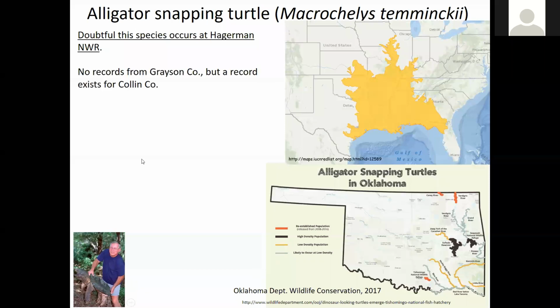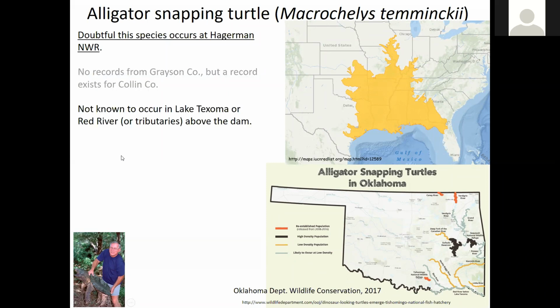There's no records that exist from Grayson County. Now there is a record from Collin County below the Lake Lavon Dam, but this is really more of an eastern species. They're not known to be in Lake Texoma or any tributary of the Red River above the dam.